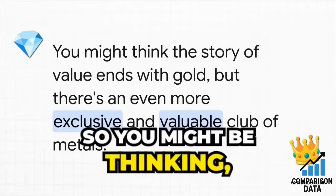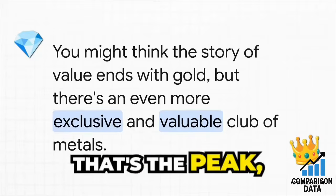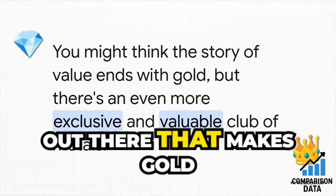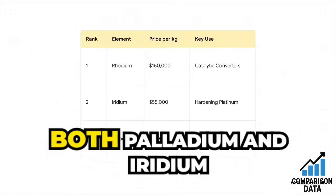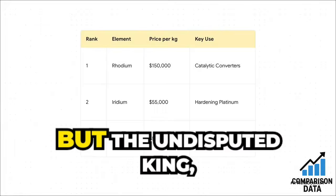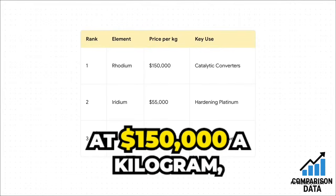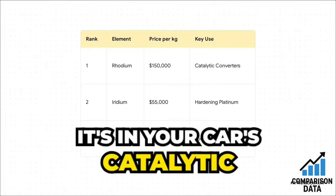So you might be thinking, okay, gold, that's the top, that's the peak, right? Well, not even close. There's another, even more exclusive club of metals out there that makes gold look almost common. Welcome to the platinum group. Both palladium and iridium clock in with prices way higher than gold. But the undisputed king, the most expensive naturally occurring metal on Earth, is rhodium. At $150,000 a kilogram, its main job is, well, it's in your car's catalytic converter.